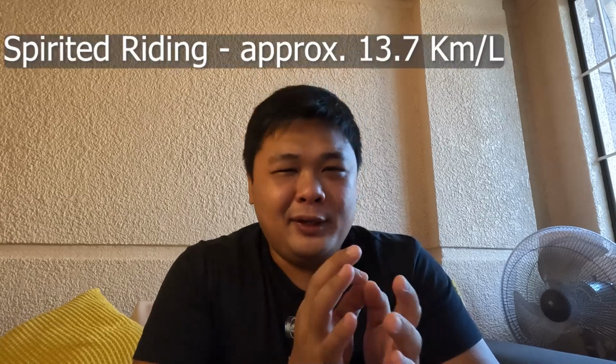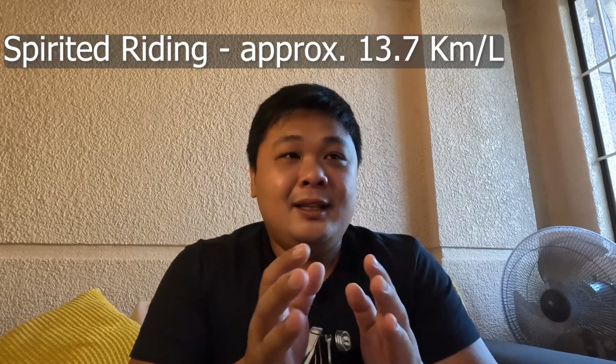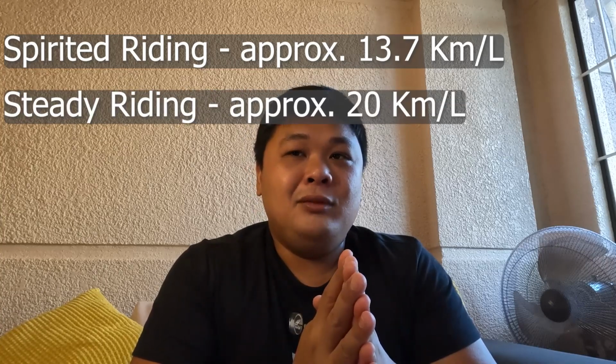Fuel consumption, I didn't get to test the GS 1250 on that department, but for the Tiger 1200, again, I've ridden it quite aggressively. I was registering about around 14 kilometers per liter on that bike. But riding it steady, it extends to up to 20 kilometers per liter. Both bikes are very powerful, but you can feel that the Tiger 1200 will have the edge once you hit the mid-range to the top end. It will definitely pull away from the GS 1250.